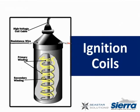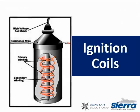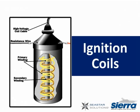In traditional oil-filled ignition coils, current flows from the battery through the primary winding of the coil. The primary coil's current can be suddenly disrupted by the breaker points or by a solid-state device in an electronic ignition, which induces a high voltage into the secondary windings that is sent through the coil cable.